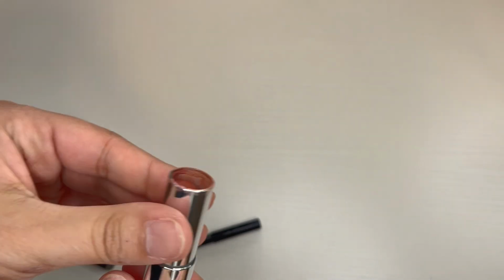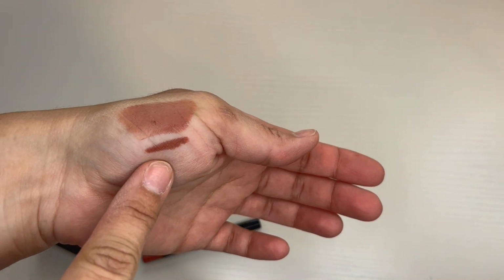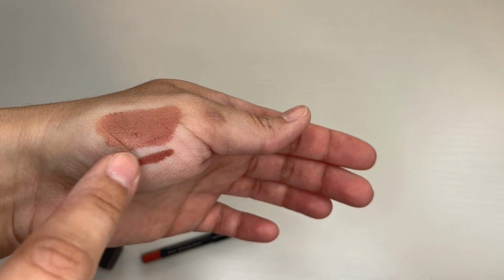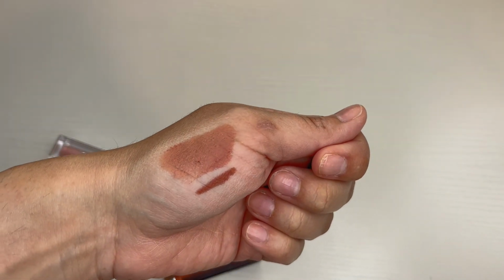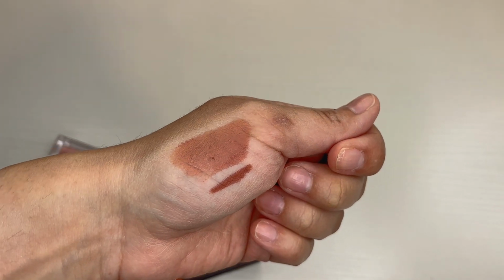Again, this has been discontinued. I don't have much left of it, but I do love pairing it with this because it makes it more warm toned, and this becomes lighter. They just work together beautifully. So I really do like this lip combo. It just works, especially when you'll see the eyeshadows that I chose, because it's just going to be a warm, natural kind of eye look. So I'm bringing these two.